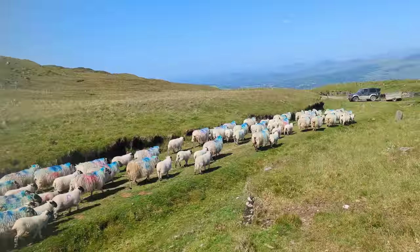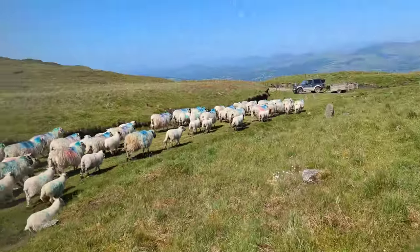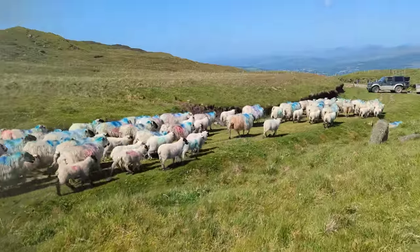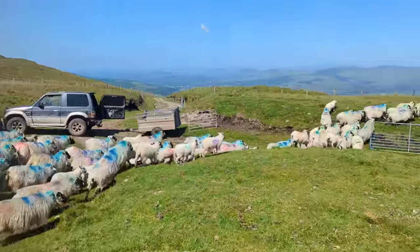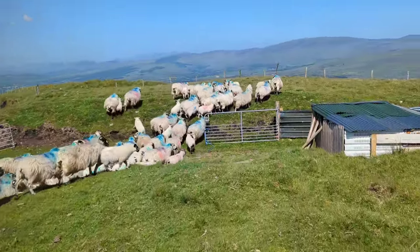So they all look fairly healthy. There's none lame, I'd say, which is a great start. Charlie, go in. Nah, they ain't going. Every single one of them got around the gate. Lovely.